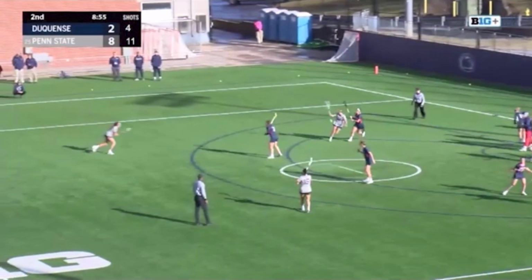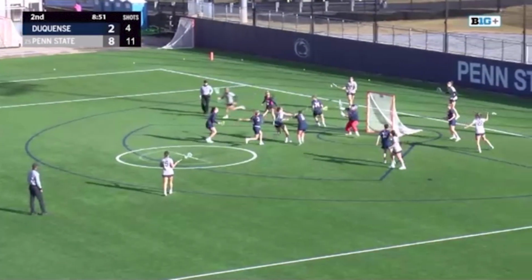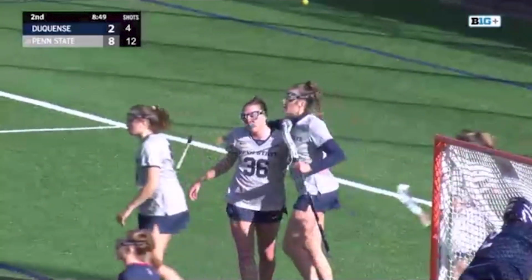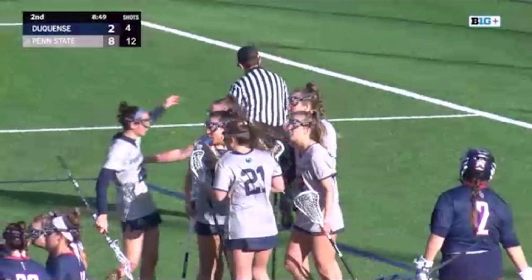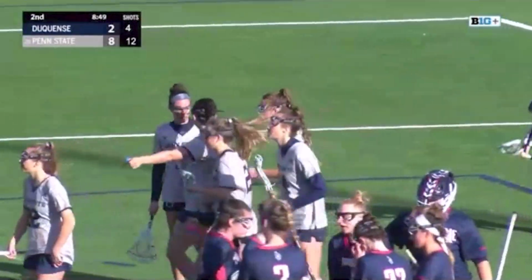Nealon out towards the top now. Murray again. Murray this time goes towards the right side. Murray has an open shot. She scores. Penn State able to get on the scoreboard again. This time it goes to Megan Murray, her second goal of the season. Penn State now up 9-2.